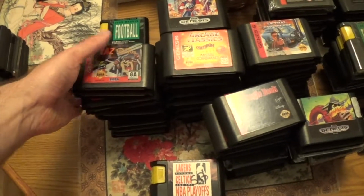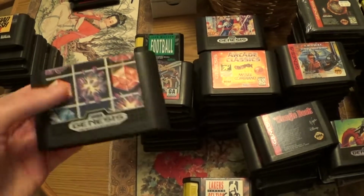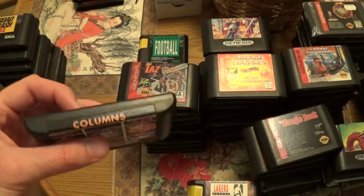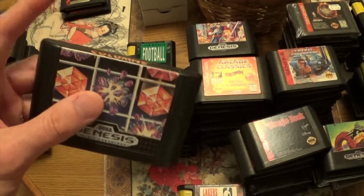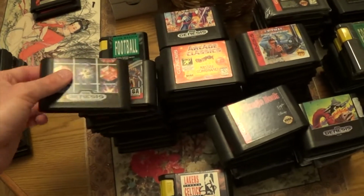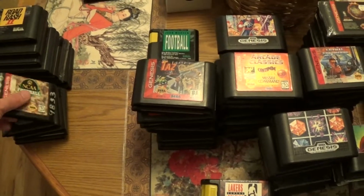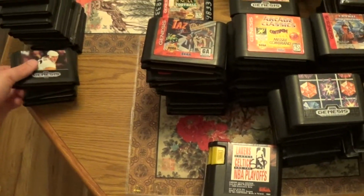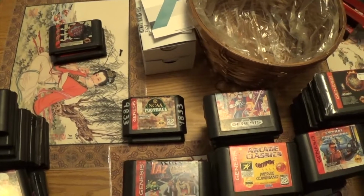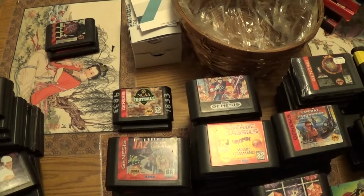but sold it anyway. Also got Columns. This is, actually, I think this is the only one that I have that's the authentic cartridge, apart from the 6-pack that was showcased recently. Anyway, also got NCAA Football. And once again, if I am showing duplicates, I don't know if I am or not, but like I said, I just haven't sorted through all of these.